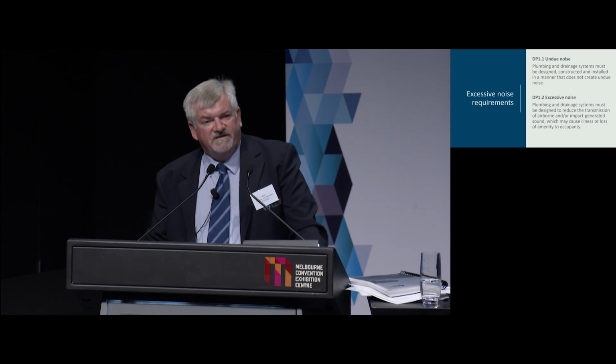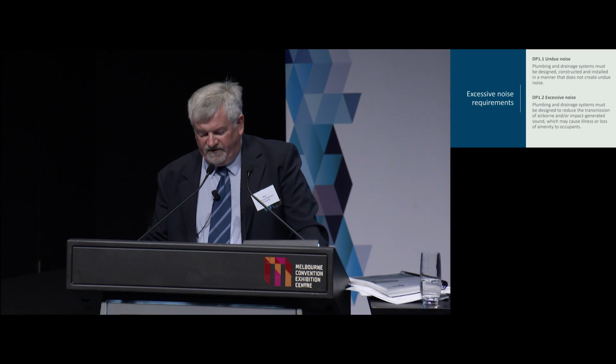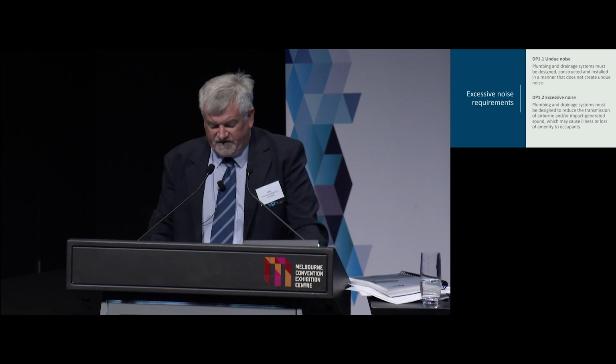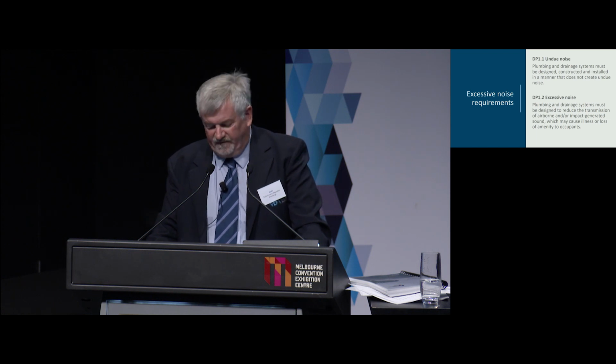The performance requirements listed in the PCA are DP1.1, undue noise, where a plumbing and drainage system must be designed, constructed and installed in a manner that does not create undue noise. And the second performance requirement is that plumbing and drainage systems must be designed to reduce the transmission of airborne or impact generated noise or sound which may cause illness or loss of amenity to a building's occupants. Now this means that plumbing systems must be separated from the neighbouring houses or units with sound insulating walls.